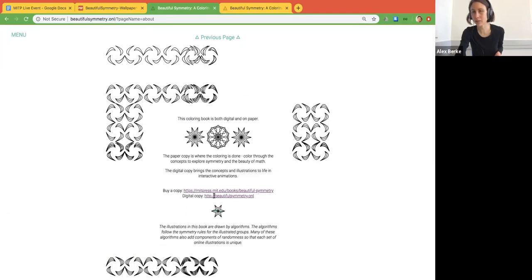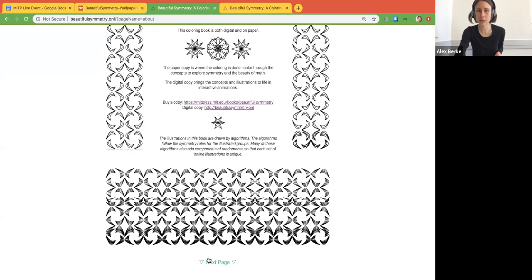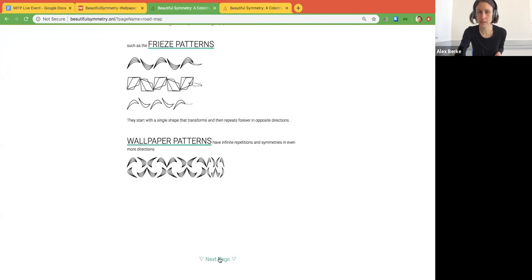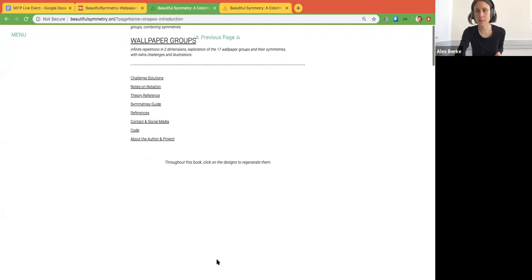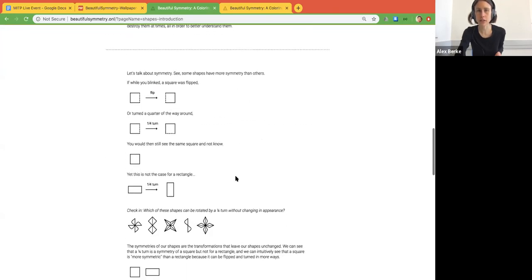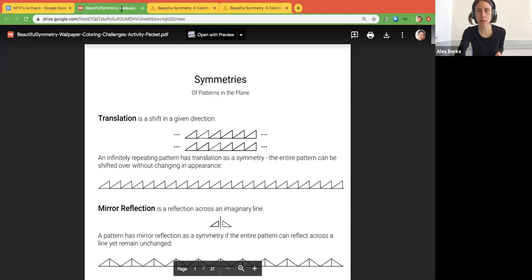As a coloring book, you interact with it through coloring, but online you can interact with it through animating these illustrations. And this is all free. It's meant as just this dual medium to help you better understand the content of the book. And the same way you flip through the pages of a book, you can flip through the pages of this digital book as well. Okay, so back to our packet.